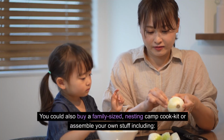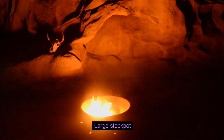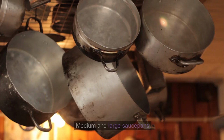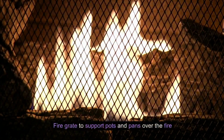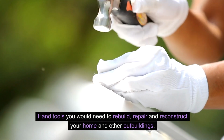You could also buy a family-sized, nesting camp cook kit or assemble your own stuff, including Dutch oven, large stock pot, large and medium pots that can be hung over a fire, large frying pan, medium and large saucepans, plates, cups, and cutlery, percolator coffee pot, fire grate to support pots and pans over the fire, hand tools you would need to rebuild, repair and reconstruct your home and other outbuildings.